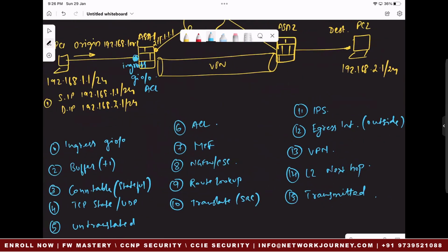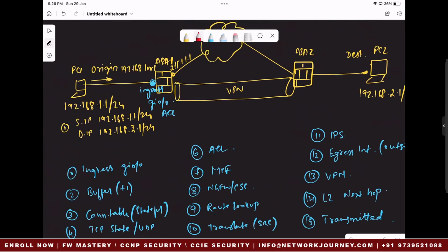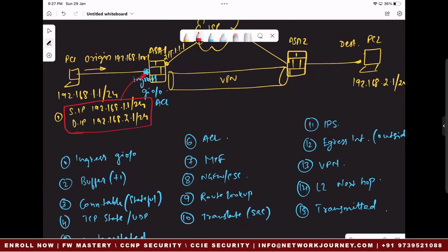Now let me put that in a presentable way. This is a traffic, this is a packet. It enters the ingress port. What is going to happen? It will increase the buffer. It will check whether the connection table is present or not. If the connection table is present, it will bypass a couple of things. But in my case, this is the first packet, so it will first see the TCP state, the three-way handshake. If it is a UDP packet, then it will rely on unreliable communication.